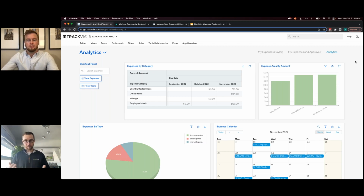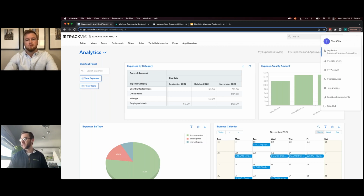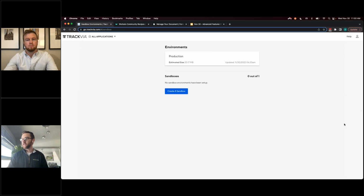So if you have sandboxes enabled within your account, similar to integrations, you'll go up to your menu here and you will see an option for Sandbox environments. Most folks have one sandbox. You can have multiple sandboxes. It's just a matter of getting that turned on. Some folks have up to, I think, 5 sandboxes, but there may be folks who have some more.